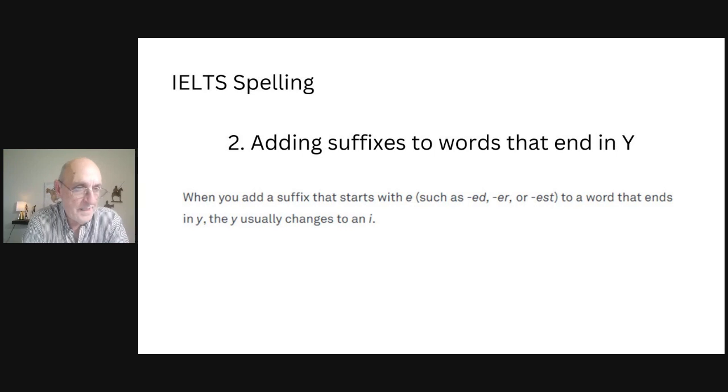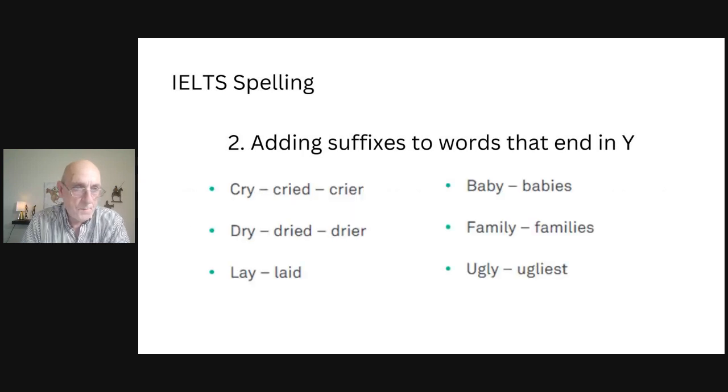Let's talk, secondly, about adding suffixes to words that end in Y. So when we're adding a suffix, like an ending to the word, like ed or er or est, as in a superlative, we usually take the Y and we change it to an I before we add the ending. Okay, so that's important to know. In most cases, we'll change the Y to an I before we add the suffix or ending to the word.